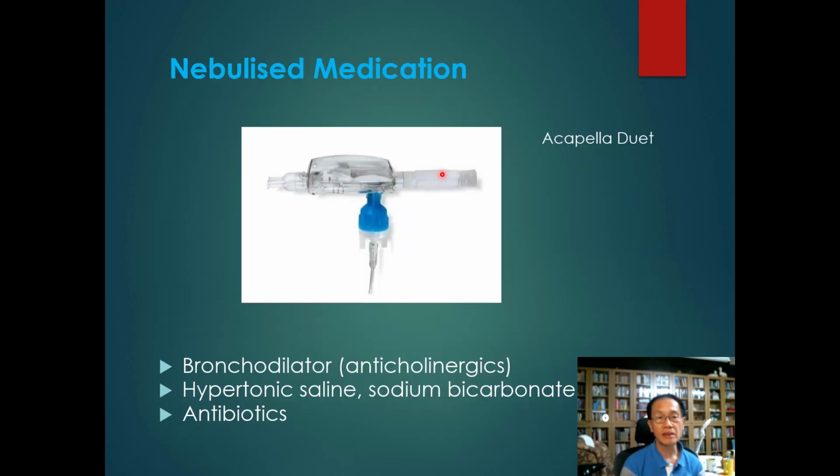This is the a cappella device together with a nebulizer head. In the nebulizer head, one can add bronchodilators to help open up the airways so that the person breathes better during physiotherapy. We can also add hypertonic saline or sodium bicarbonate to make the phlegm more fluid so that it can be expectorated easier. Antibiotics can also be added for chest infection.